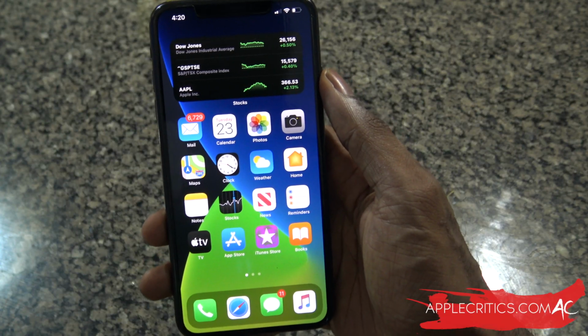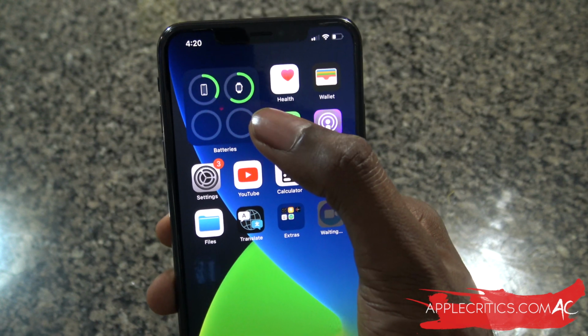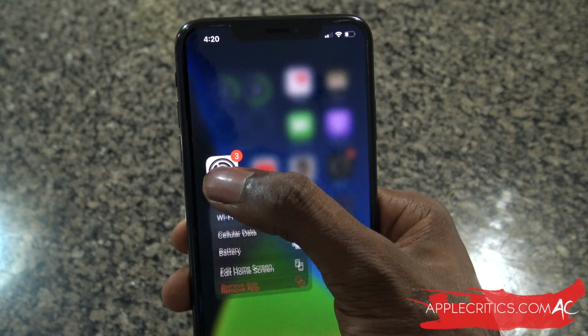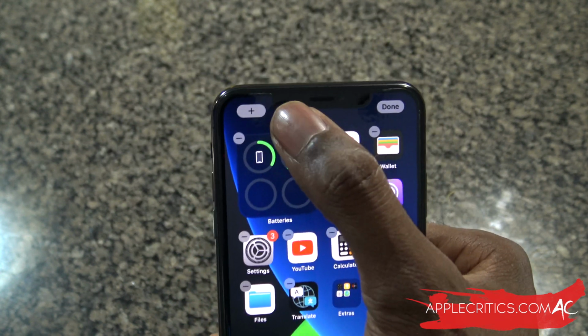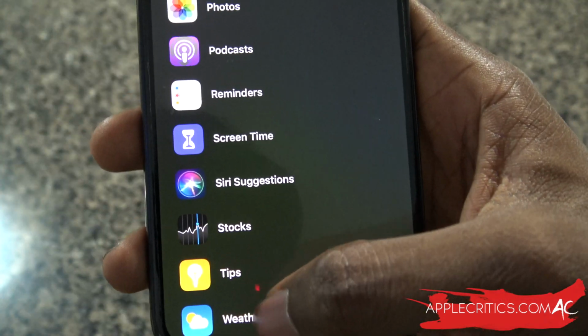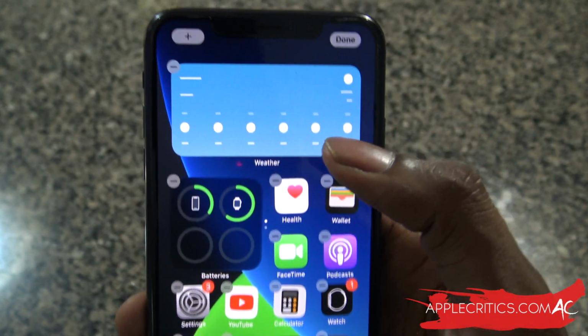Now, some more features include the ability to edit widgets. You can simply tap and hold on an icon for about 5 seconds, and then all the apps will be in wiggle mode. We can hit that plus button, and then we can tap on weather and choose, let's say, for example, this one. We can go ahead and add the widget.